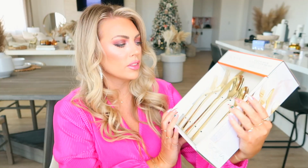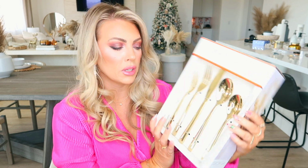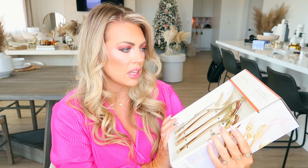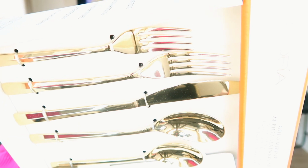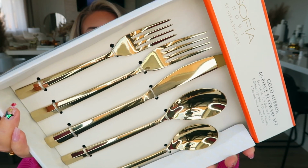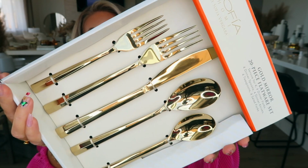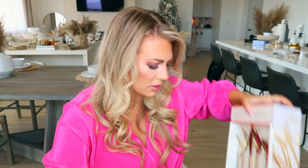Next we have this cute little set by Sofia Vergara. This is Sofia Home. She has a new home collection, and it is the 20-piece flatware set in gold mirror. These spoons are massive, you guys. These are perfect for Thanksgiving when you're hosting and you have everyone coming over, because they are super beautiful, really shiny. That spoon is massive, and it's really beautiful. I think these are gorgeous, and they were not that expensive at all.